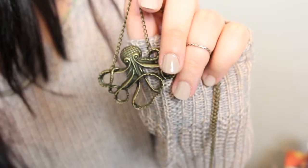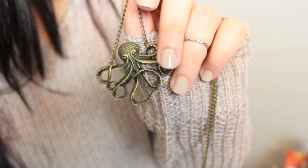Then I have this one that I got for $1 on Amazon because I'm a deal freak, and it's an octopus. I am obsessed with octopi, if you guys didn't know. I'm obsessed with a lot of weird things.